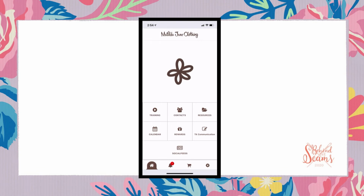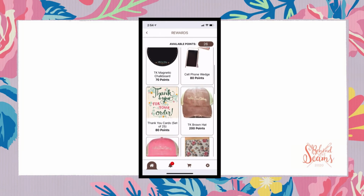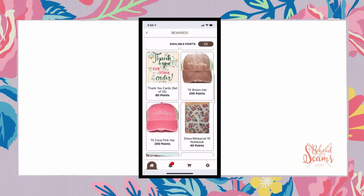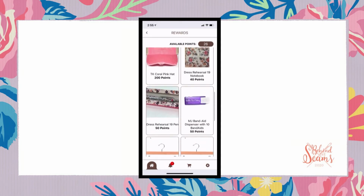Now, as we get to the next segment, rewards. You can notice in the top right corner, I have 26 reward points available to use, right? Do you see that? Are y'all tracking with me? Yeah, okay, good. So right now, the TK supplies that we have had, we'll load the ones that are left over from the event in there in the next few weeks. But you can go in there. At this point, I don't qualify because I only have 26 points. That's 40 points for that.